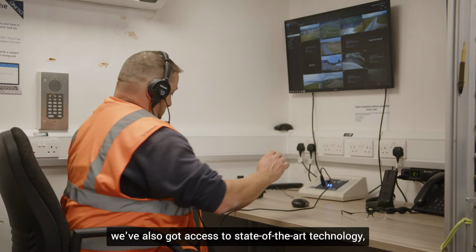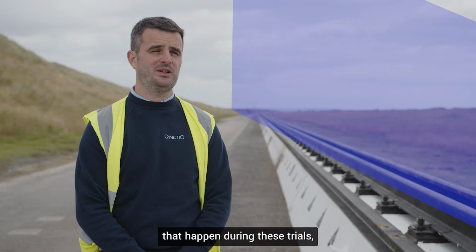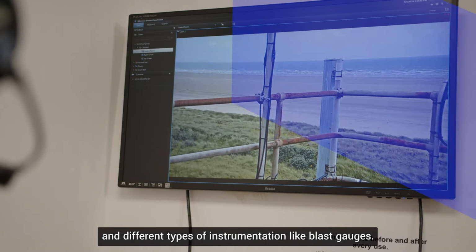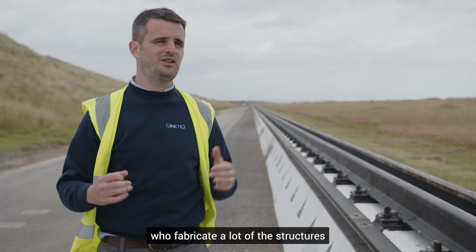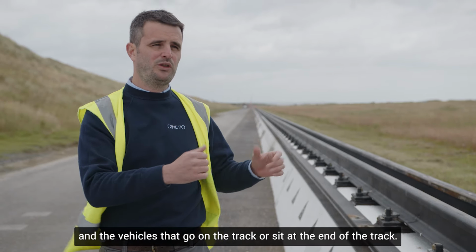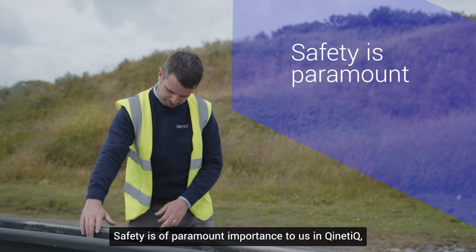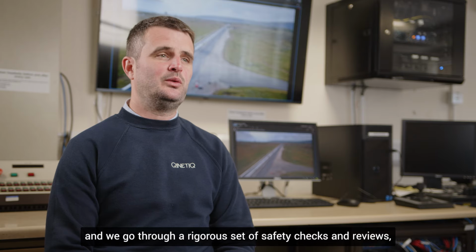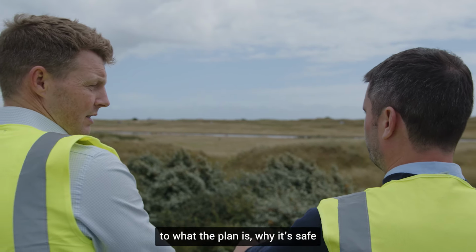And at QinetiQ, we've also got access to state-of-the-art technology to record all of the events that happen during these trials, whether that's through high-speed digital video and different types of instrumentation like blast gauges. On top of that, we've got our own engineers who fabricate a lot of the structures and the vehicles that go on the track or sit at the end of the track. Safety is of paramount importance to us in QinetiQ, and we go through a rigorous set of safety checks and reviews and panels that we have to present to: what the plan is, why it's safe, and how we're going to conduct it.